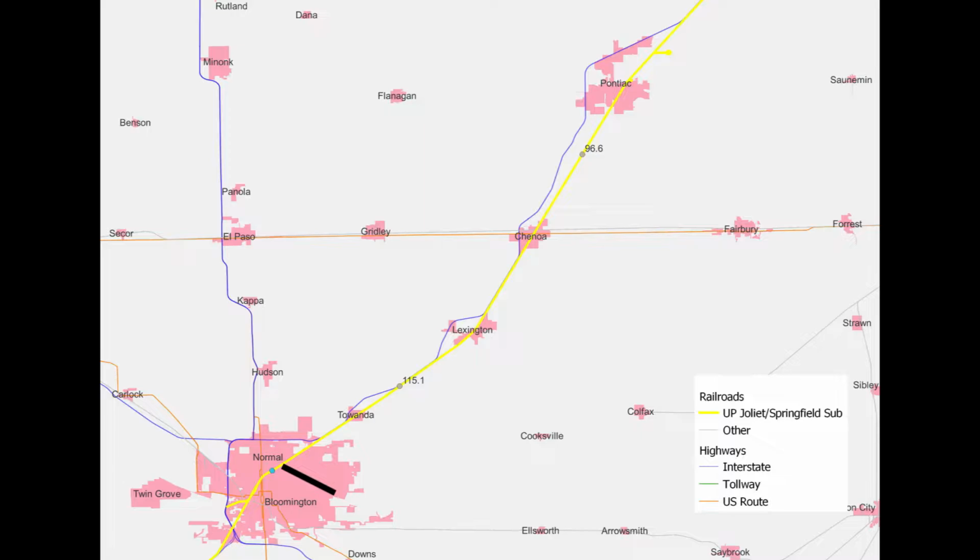Approach to diversion 123. We pull into Normal, and I head off to get dinner.